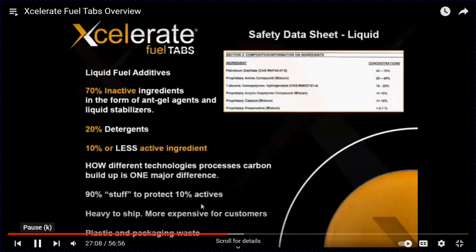Let's look a little bit at liquids. So everyone knows there are liquid products out there. One of the problems with liquids, whether it works or not, that's another slide for another time, is that they're probably 80 to 90% plus carrier, right? So most of them are like naphtha, which they call gasoline, but naphtha is a carrier. So the majority of these liquids, this particular safety data sheet is of a particular product that's out there, no names, but if you look at their own safety data sheet, it's 40 to 70% petroleum distillate, which could be mineral spirits, naphtha, anything like that. It's a carrier, right? It carries the main ingredient, which you look down here, and it's less than 10% of the catalyst material.